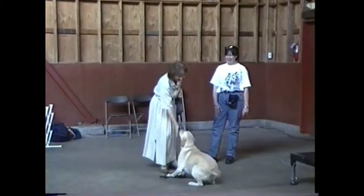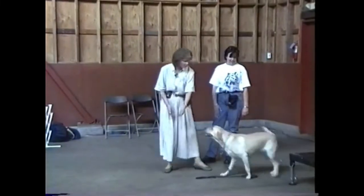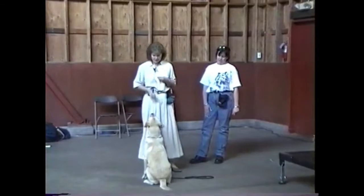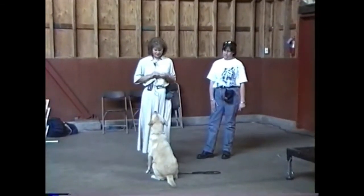Good girl. Trying alternate behaviors. Too bad she doesn't like food. Stay. I don't want to screw this dog up. Stay. Good girl.